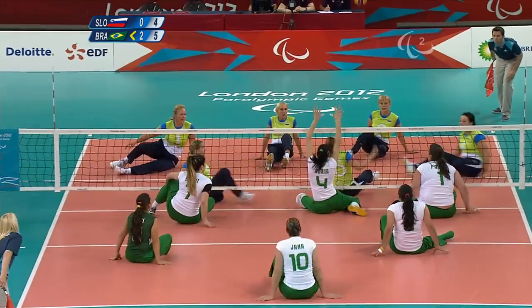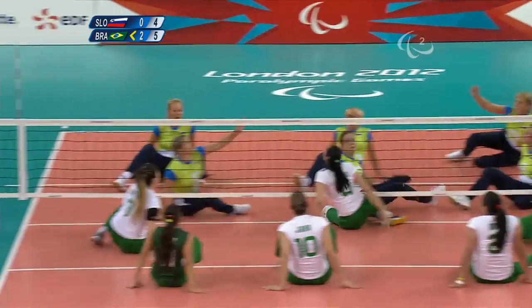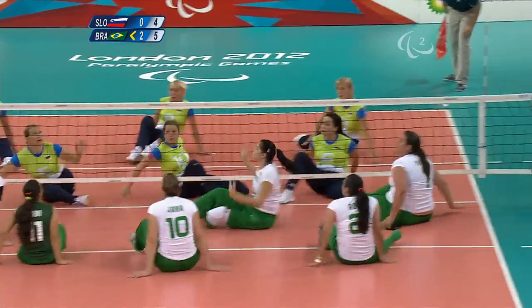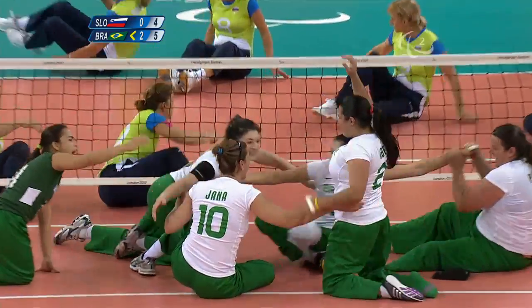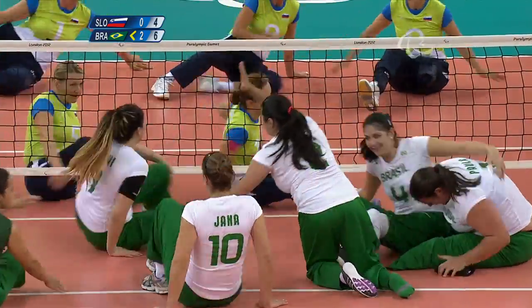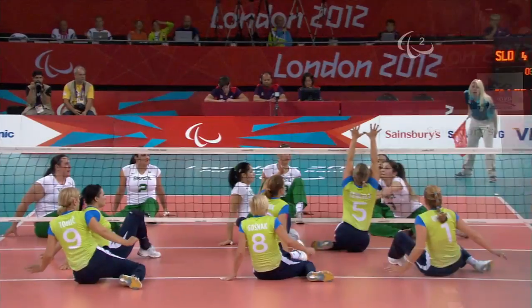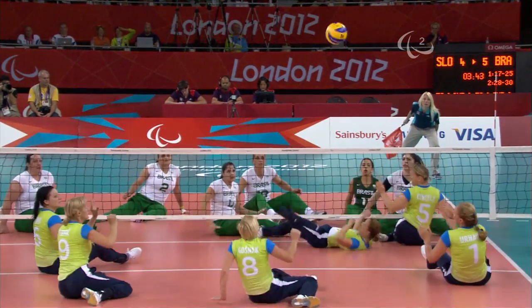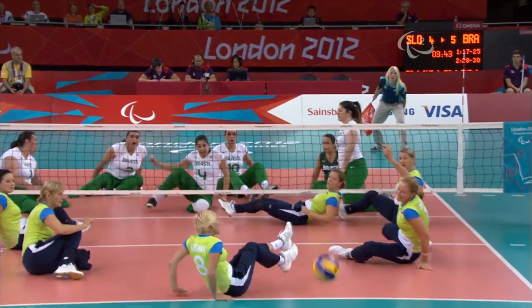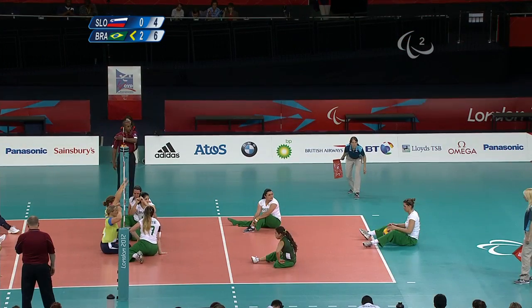Brazil 5-4 up. Third set. 2 sets to love. Ball still alive. There was a great attempt at a block there. But Brazil's point, Natalie Silva with the spike. Brazil 6-4. And here comes somebody 6'4", Jana, number 10.